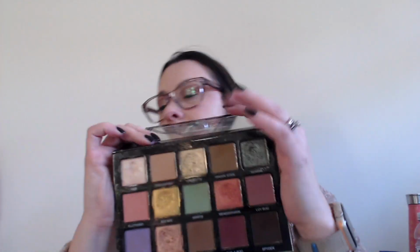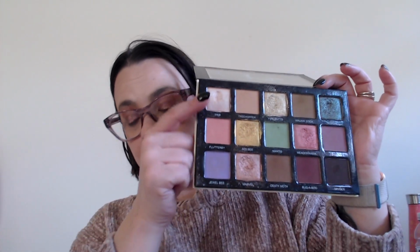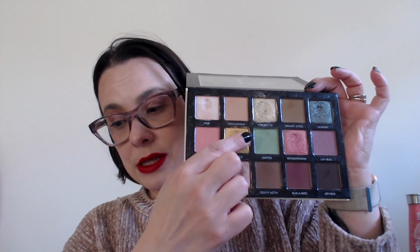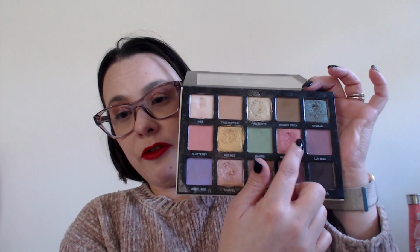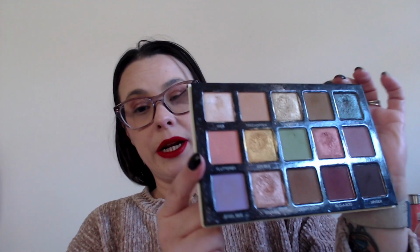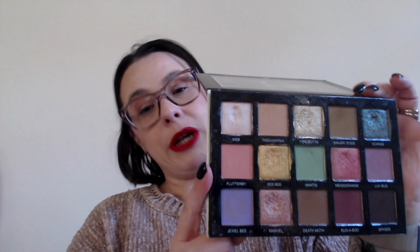I just want to go over the shades that I have completed. Previously, shades I had completed were Web, which is this top one right here, Mantis, which is that green one, and then Love Bug, which is at the end of this middle row. What I have added since is Flutterby. I have used that 25 times. Obviously no dip or anything. That one is a really packed shade, but I have used it 25 times.